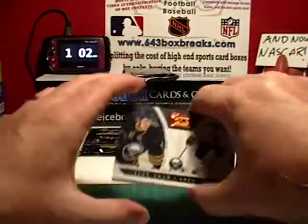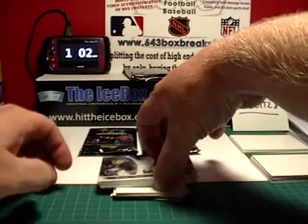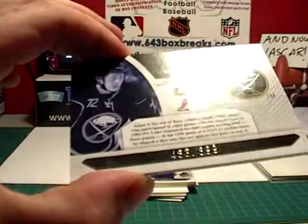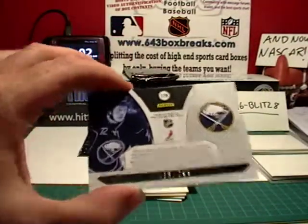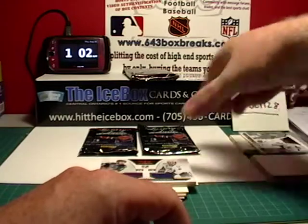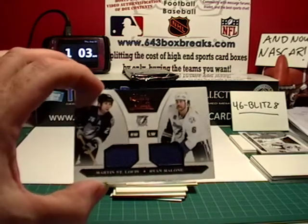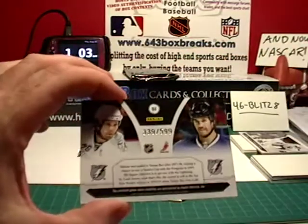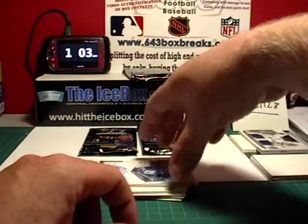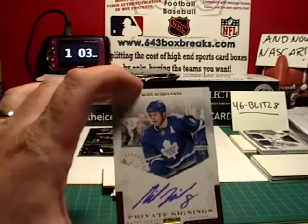All right, starting off with Luke Adam for the Buffalo Sabres. I'll put this down here like so. All right, Luke Adam, Buffalo Sabres, rookie, numbered out of $8.99. Some lighting issues here. $8.99 for Buffalo. We have for the Tampa Bay Lightning, St. Louis, and a Malone jersey. This is numbered out of $5.99. Double jersey there. Nice. And yes, a private signing for the Toronto Maple Leafs. Mike Komisarek. So there you go, Mike.